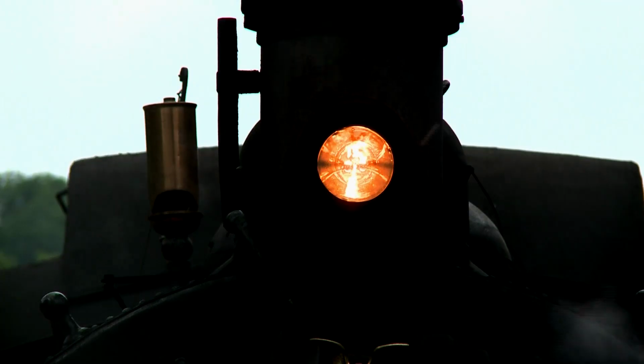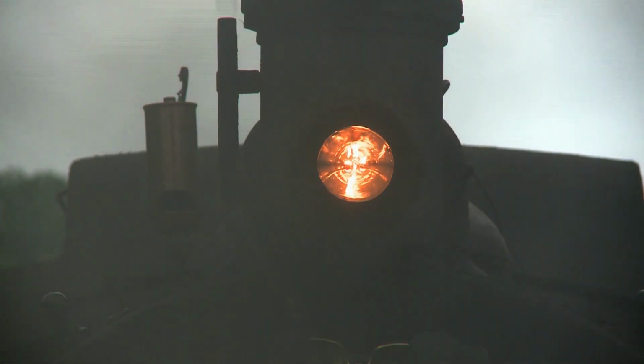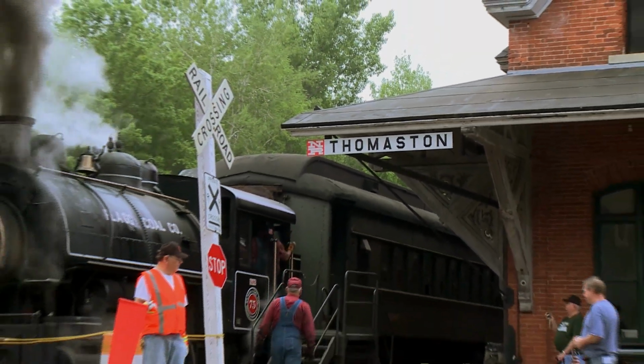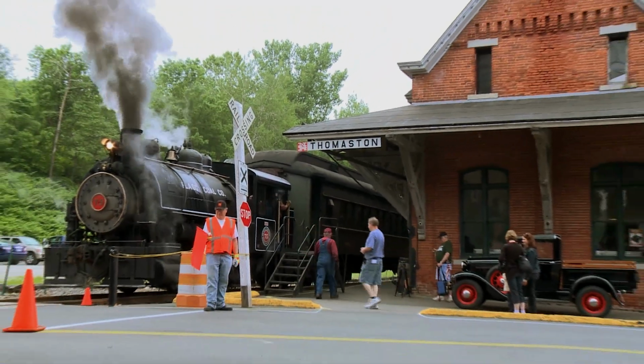We've had it running all across the country, different spots, giving people rides. And we are here in Thomaston, Connecticut this weekend. We are pulling trains for the Railroad Museum of New England. And this is our 2nd year here, and we've had quite a bit of fun.